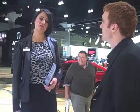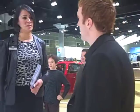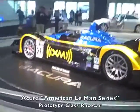So what is the fuel efficiency we can expect to get from it? Right now, the 1.4 turbocharged engine, they're giving me 40 miles per gallon on the highway. Wow. So smaller displacement engines, but we're using the 6-speed transmission. Wow.